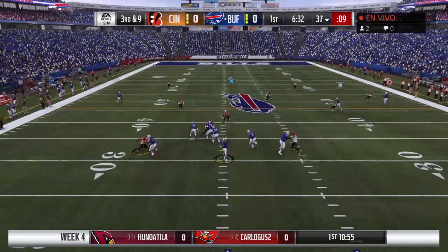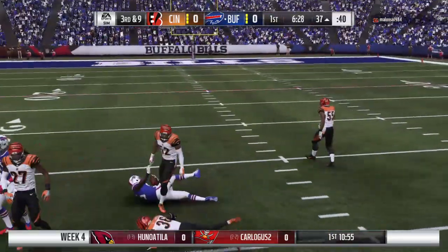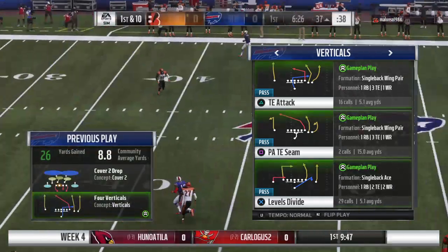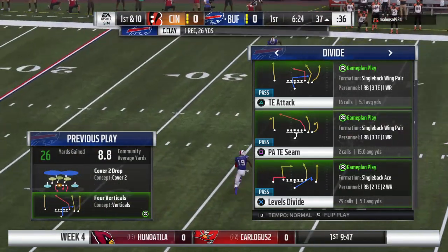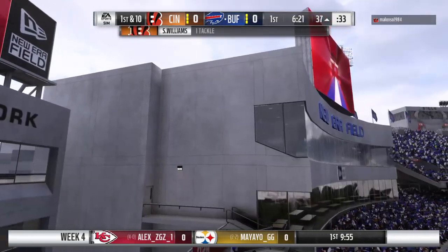On 3rd down, Taylor. And he's got his man. It's the tight end Clay. And they'll get this well past midfield before being stopped just before the 35. A good pickup there, 26 yards.